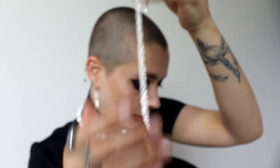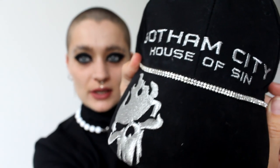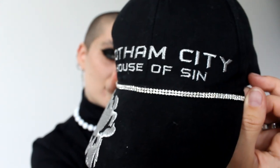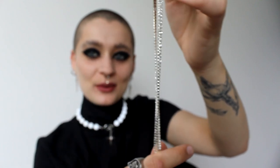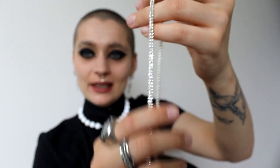The next item I got was this string of diamantes. So I have plans for this to go on that cap that I showed y'all before. I want to make this cap super tacky, so I'm planning on putting the diamantes on like that, and maybe even down the bottom here. But these diamantes are so pretty, and I just think that they are ultimate tacky, bitchy vibes, which is another aesthetic that I love.